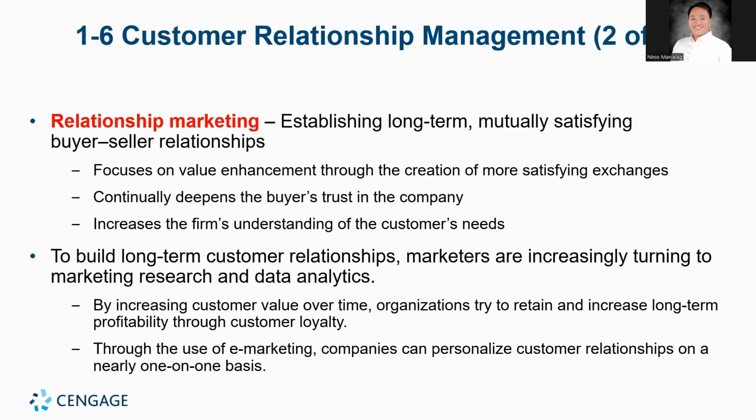Through the use of e-marketing, as I mentioned, companies can personalize customer relationships on a nearly one-on-one basis, meaning that e-marketing actually allows businesses to communicate with customers individually through digital platforms. Companies can use customer information to provide personalized offers, recommendations, and messages. So customer relationship management and relationship marketing show us that modern marketing is not only about attracting customers, but also about keeping them.